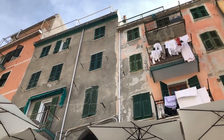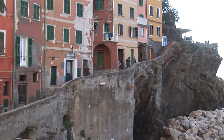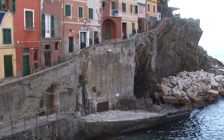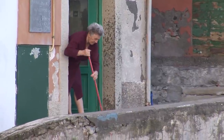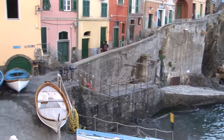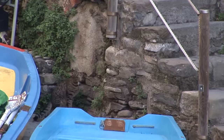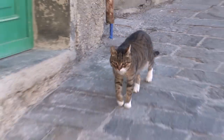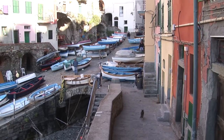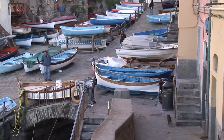It's really a colorful little cove down here. And the buildings are kind of beat up and old. They're about 400 years old, but people do take good care of them. And there's residences that are right here in the little harbor front. And of course, you're going to see cats anytime you've got a marine village, a nautical environment. They like to hang out down here among the boats and nets in hopes of catching some fish scraps.